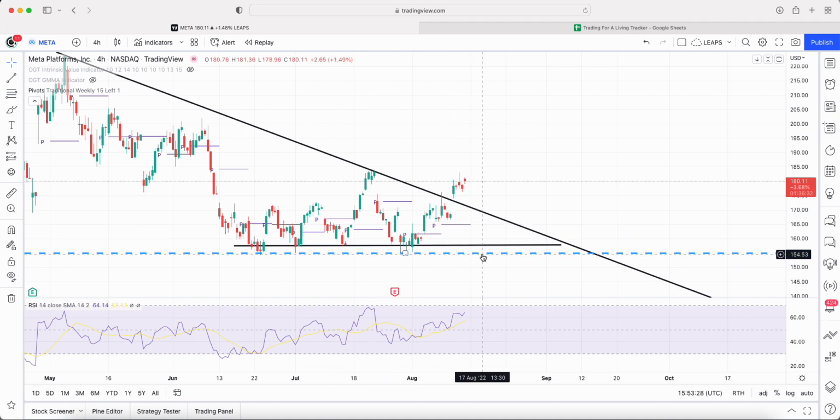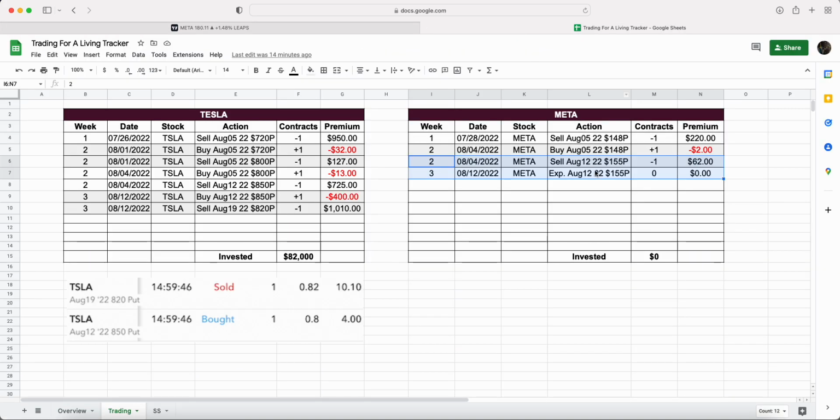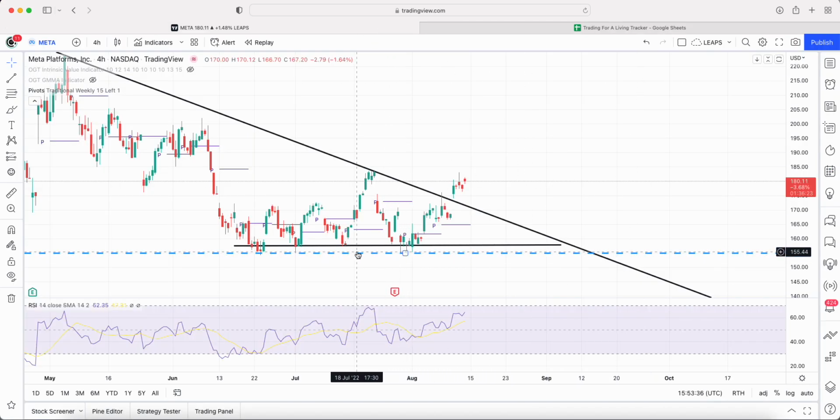So this will expire worthless. I am shooting this video on a Friday, so the last trading day. But this will expire worthless. I'm not going to get assigned on this. And I've decided not to put another trade on Meta. I'm waiting for Meta to pull back to take another trade.